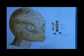Yeah, apparently that's what a reptilian alien looks like. I haven't met one of those buggers yet. Don't think I want to.